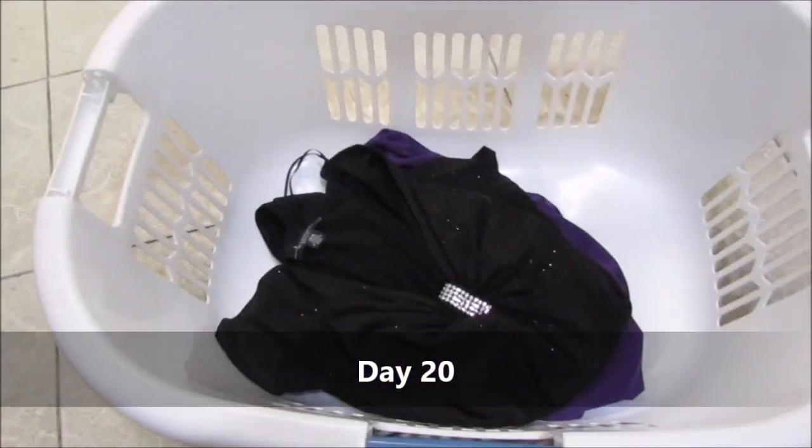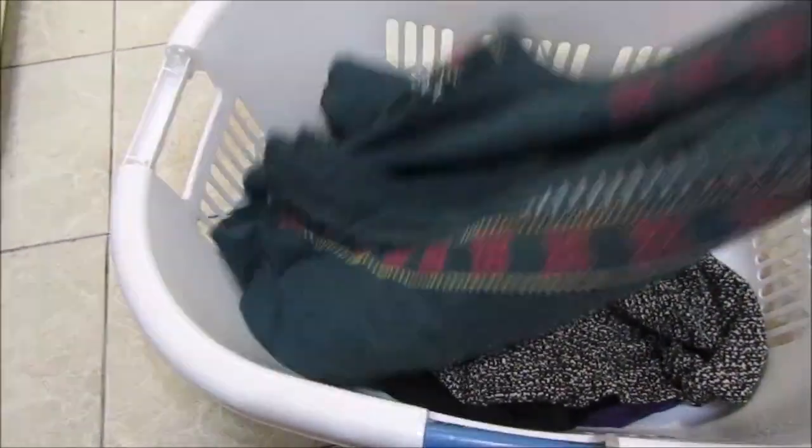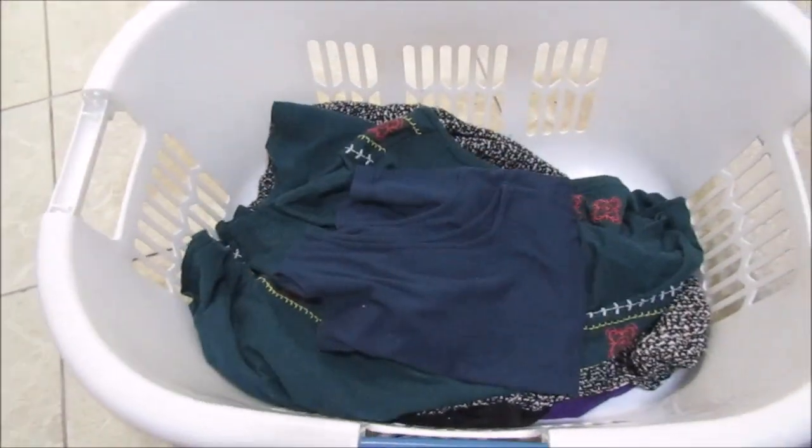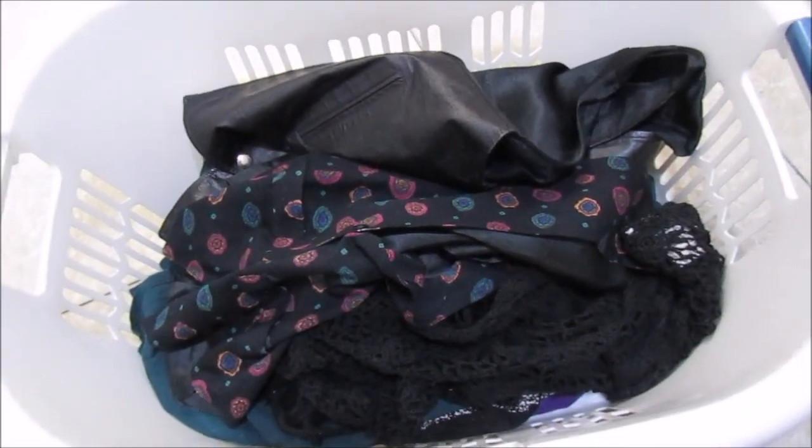I love this blouse, but it just doesn't fit right. Now, for those of you who have been following my decluttering journey for a while, I am finally ready to get rid of these 3 vests from the early 90s.